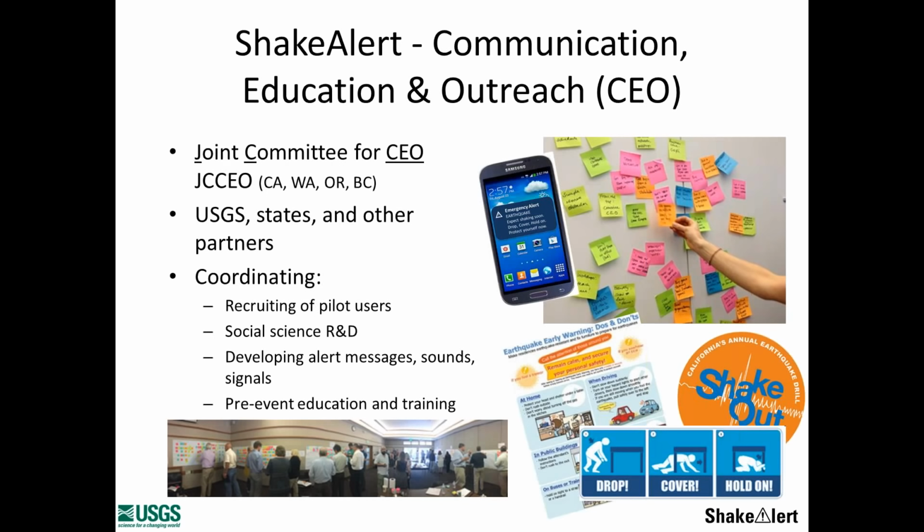So one of the major pieces of ShakeAlert, and Doug talked about two things so far in his talk. He talked about a message that would come over the cell phone: earthquake, expect shaking, drop, cover, hold on. That messaging and that process actually comes out of our very extensive multi-state communication, education, and outreach program. And the other piece that Doug talked about as well, of course, is post-alert messaging.